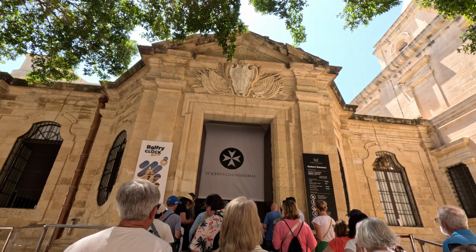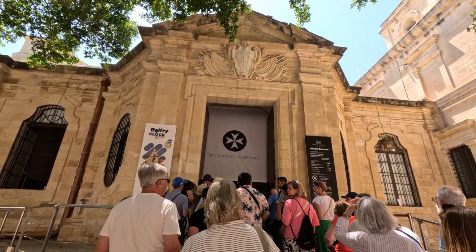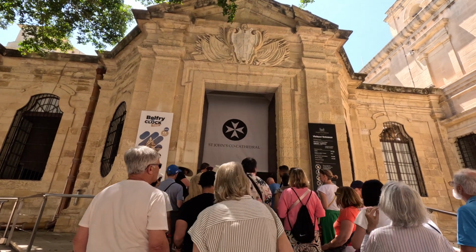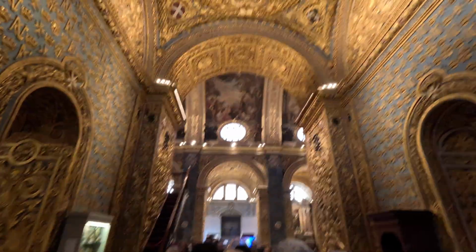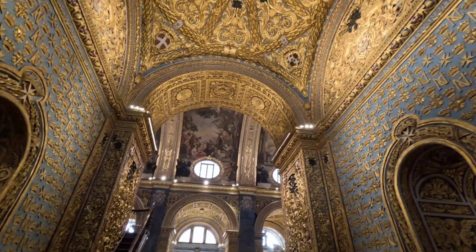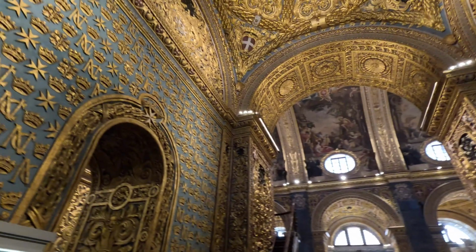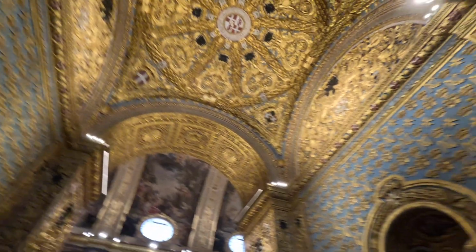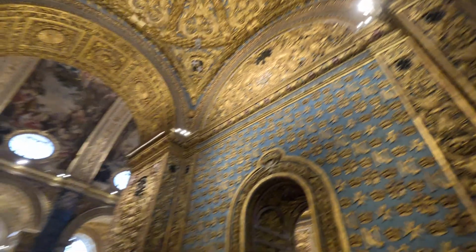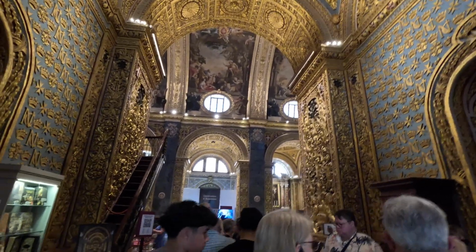We are entering St. John's Co-Cathedral, and I do not know what the Co stands for, but they are checking us. This is going to be rather impressive.